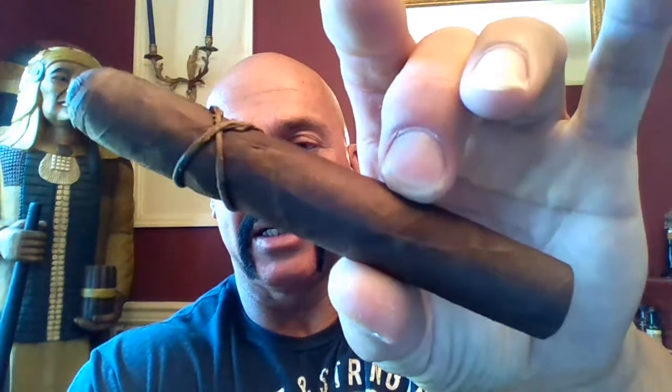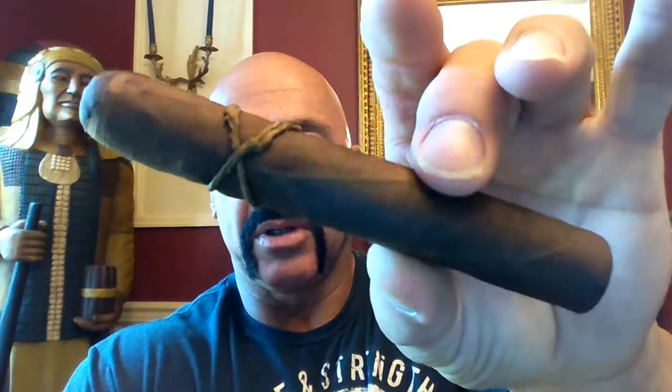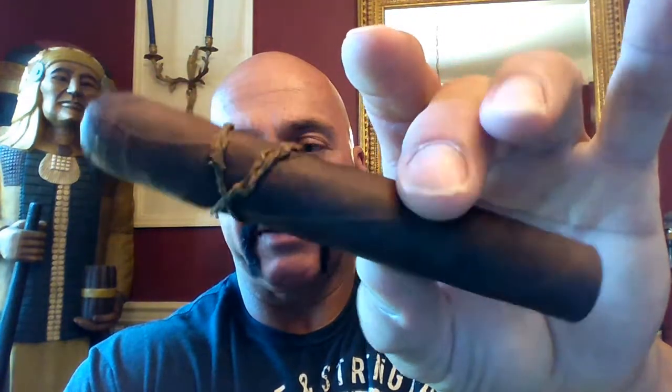Everyone, welcome back. Today I'm reviewing a very exciting cigar to me. This is the brother to the Amazon Basin. This is the Fuma in Corda. This is the Robusto, 5x50. There is your density.